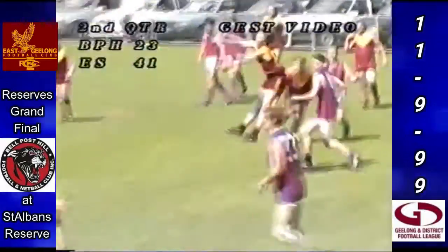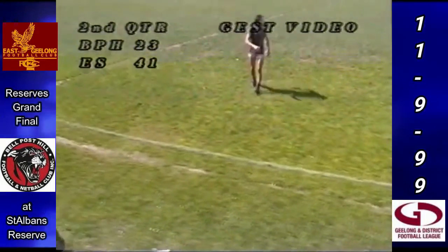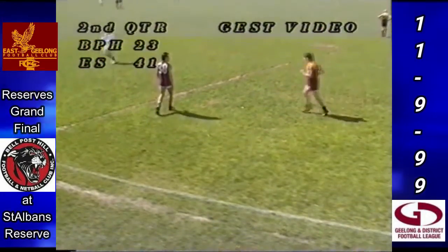Lost the footy. Belpost Hill out of defence. Right foot kick. Might have been Kelly. Was it close to the boundary line? It wasn't Kelly. In fact, it was David Stubley. Close to the boundary line and out of bounds.